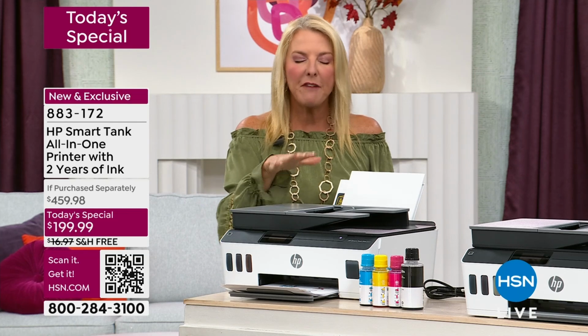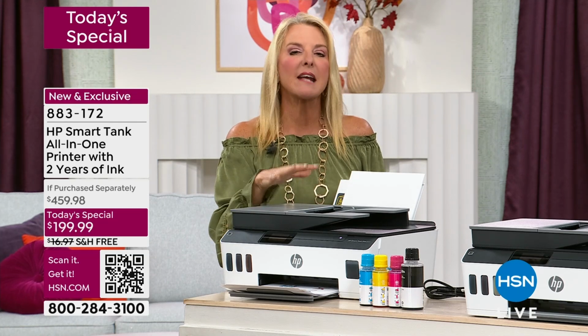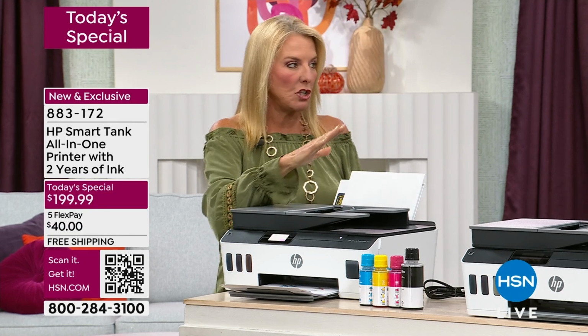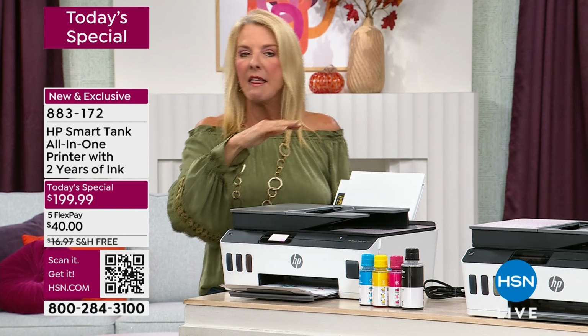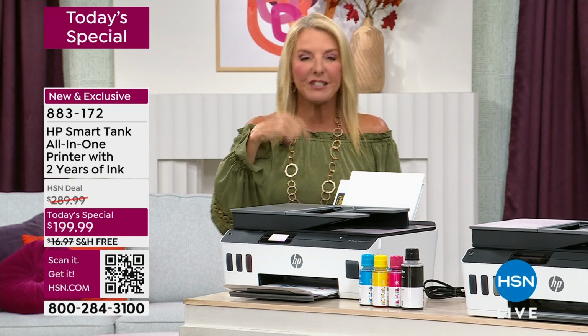This is by far the best value and the most advanced Smart Tank system we've ever offered. We've done it one other time as a Today's Special. It's never had the auto dock feature, which is a huge upgrade. It's never had the LCD screen, which is a big, clear color screen. That's never been on our Smart Tank system until tonight.